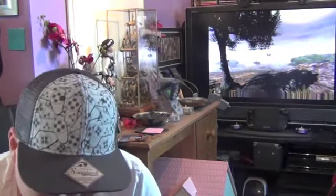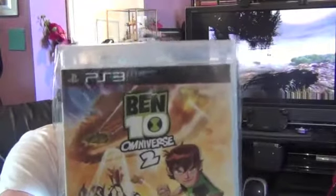Okay, turning to PS3, I'm collecting all the Ben 10 games. Ben 10 Omniverse 2, that was about £5 from CEX again, I think. Was it CEX or Cash Converters? I can't remember now. It was only £5 though, that one. So yeah, another Ben 10 game on the PS3.